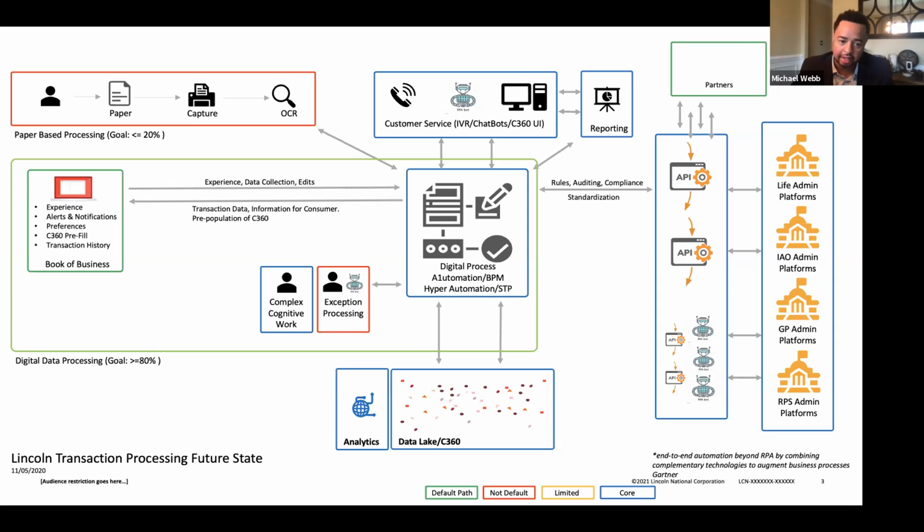In the case that you can't, and you have what I call complex cognitive work, or you need exception processing, that's where people come into the mix. So let's have a system that's part of the process where we need to insert people here to make a certain decision, or we need to have a bot, an RPA bot, help us with making a decision. But automation, if anybody asks you, your goal should be straight through processing, right? It should be STP 100%. That is the most effective and efficient form of automation.